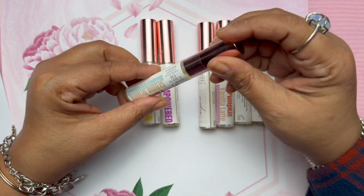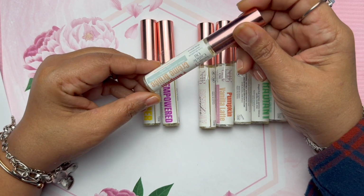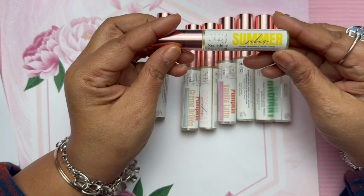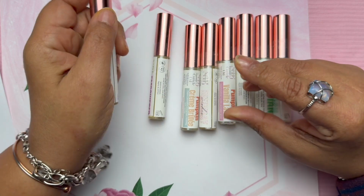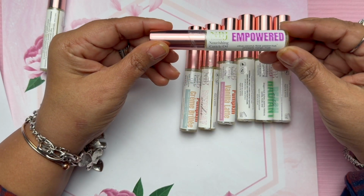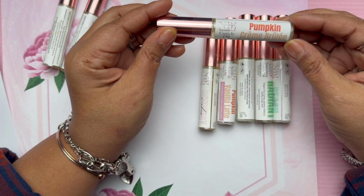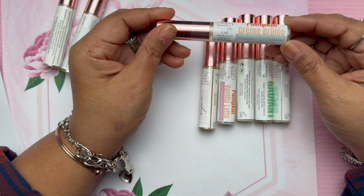So here I just bought these. Don't quote me because I do not know how much they were. I think they were maybe like $8. So I did get a array of them. I'm already smelling like a cupcake, so there's no place else for me to put it on. But I'm just gonna go over the fragrances that I did get. So I got Summer Vibes, which is lemon, strawberry, cotton candy, vanilla, melon, pineapple, peach, and coconut. And then the next one is Empowered. And this is mixed with citrus, coconut, floral, passion fruit, pineapple, mango, and musk. Okay, that's Empowered. And then we have Pumpkin Cream Brulee. And this is made with maple, pumpkin, cinnamon, nutmeg, rum, and vanilla.